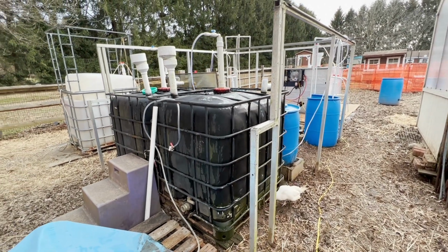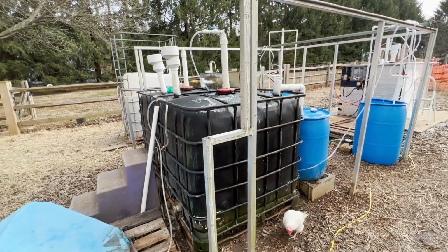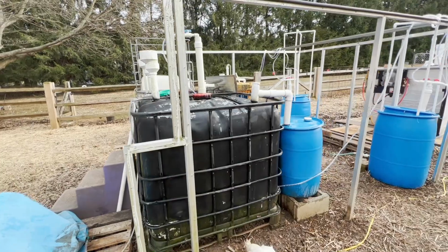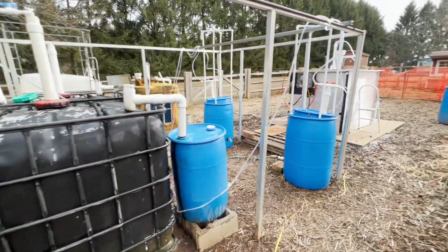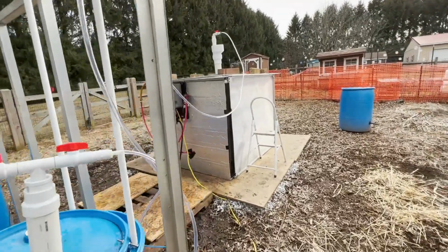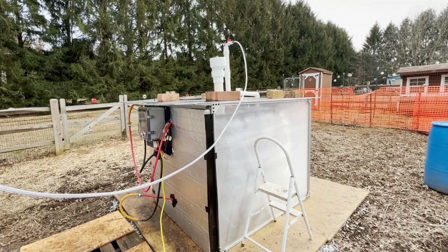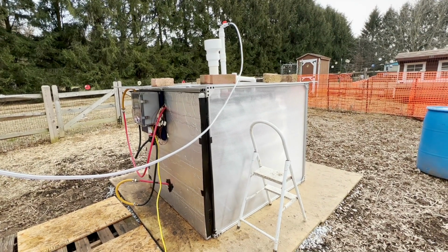So it's had its first meal. We have split about 6 gallons of just regular food waste and water mixed together. So each one gets about the same amount of food. And this here I'm calling Ice Cube because it looks kind of like an ice cube. Anybody else can suggest some interesting names for it.